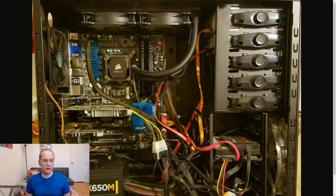Finally, in addition to making sure the PC has the USB ports and all the front panel I/O that you're looking for, you also want to make sure that this case is something that you can build in. Here's a great example of some crappy cable management. And I'll tell you why it's crappy cable management, because this case doesn't look like it has any room on the backside, really, for the cables.